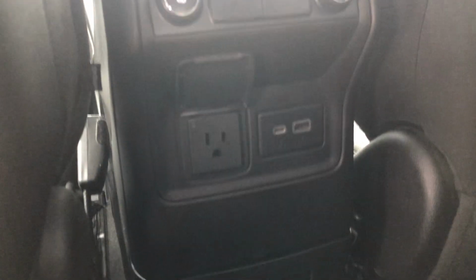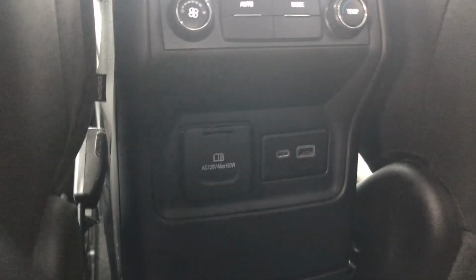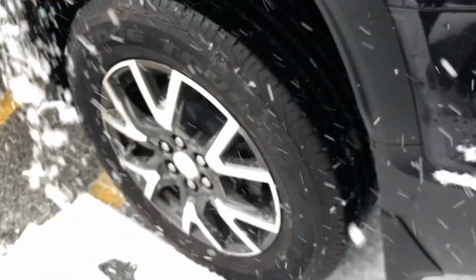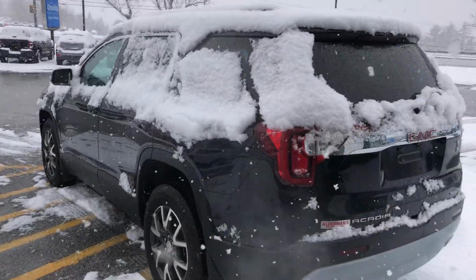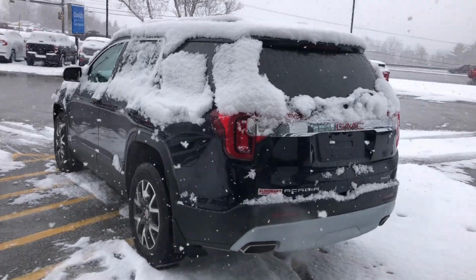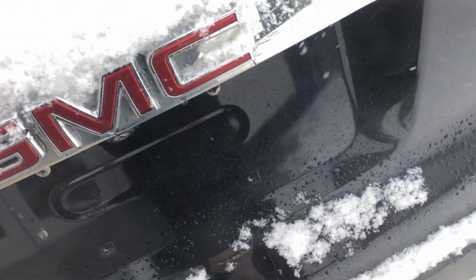You've got a 3-prong outlet back here, a USB plug-in, and a USB-C plug-in. And my favorite thing here, look at this, cup holders extend in, you've got some storage over here. So between the passengers, you're good to go. And the wheels are in good shape here. This is the GMC Acadia SLE. Well equipped, not overkill, but very, very nice.